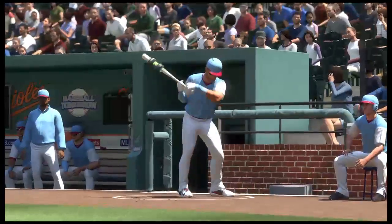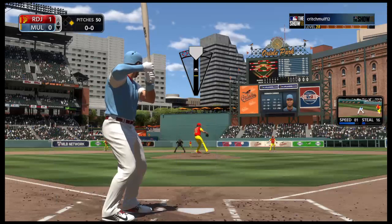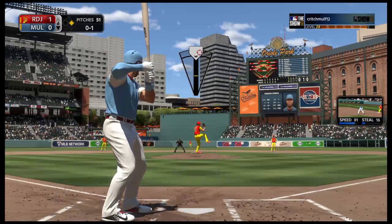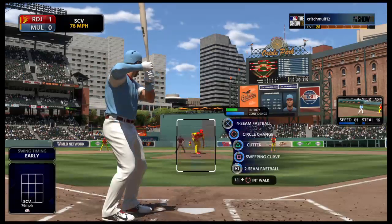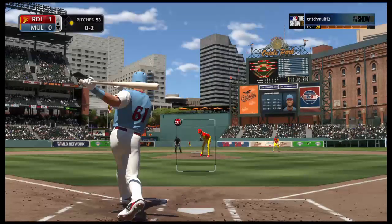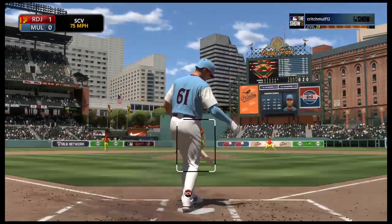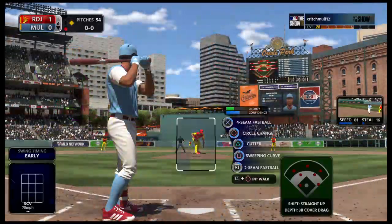Robinson Chirinos will grab a bat and hit for the pitcher here. And he offers at the circle change and misses 0-1. The knee buckler, and he swings and misses at it. Got him. So the lineup flips over, and digging in, Byron Buxton.